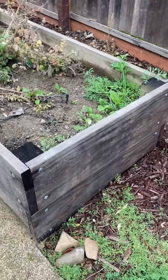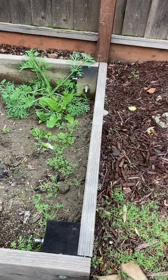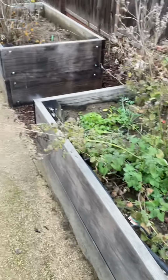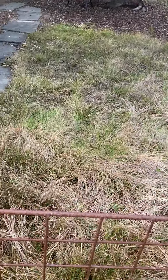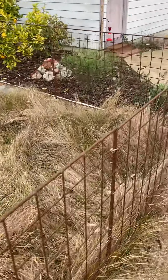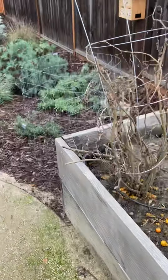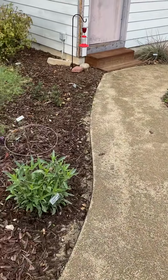A little bit less welcome is the California poppies inside the vegetable box, but I was sick over the summer months, so I didn't get around to redoing the vegetables for over winter. I need to do vegetables, so ignore my leftover vegetables. I need to go ahead and pull those out and do something about them.